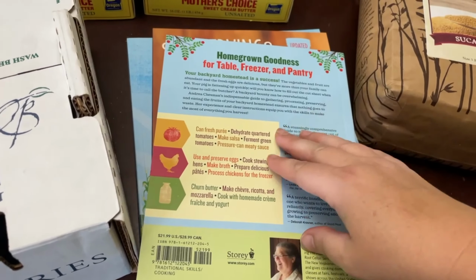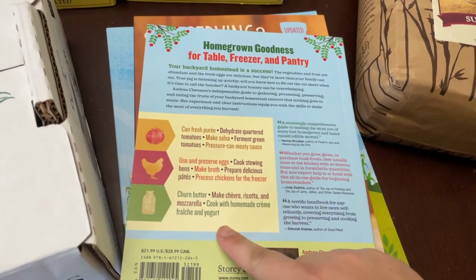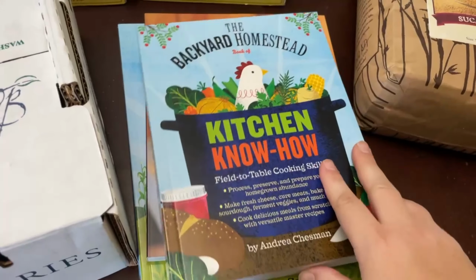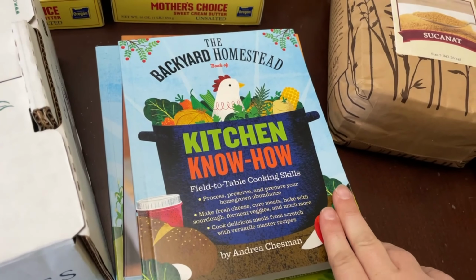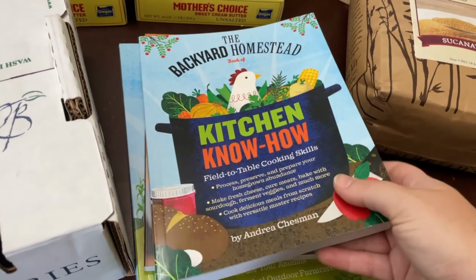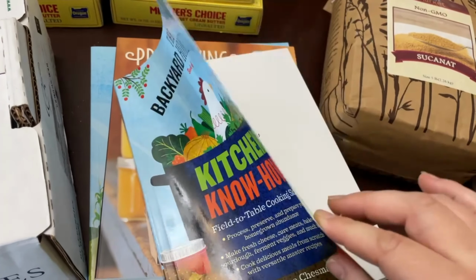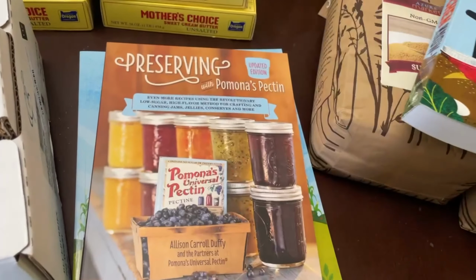It also has table, freezer, and pantry. It just, yeah, like preserving eggs. I mean, it's backyard homestead and what to do with all the things that you get from your homestead in your kitchen. So I'm excited to look over that. It did look like they had a pretty good section on grains. So I'll have to look over that and give y'all a review.